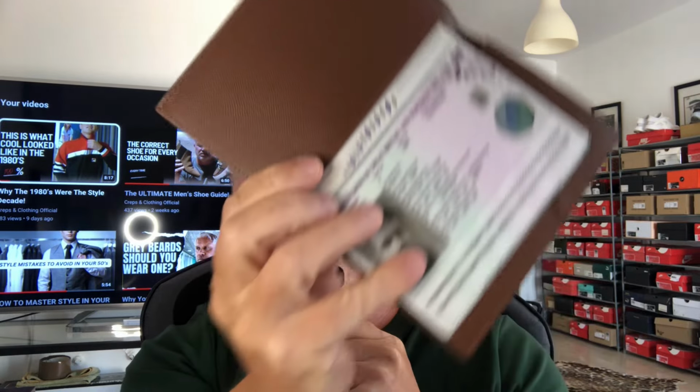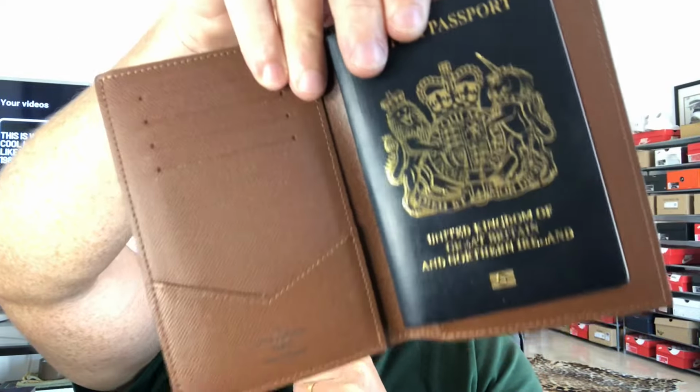However, if you want to go that little bit higher again, I use the Louis Vuitton monogram canvas passport holder. This one retails at £265. I mean, it's got obviously my passport in there, and it does have slots as well for cards and ID and whatever else you might want to put in there. But again, it's a classic item. The reason I went for this one is because obviously it matches the wallet that I picked up. But again, these are items that you're only ever going to buy once if you buy correctly.